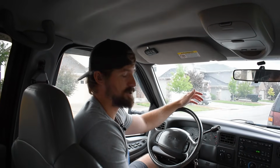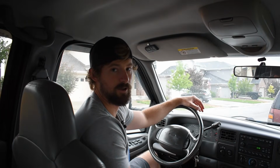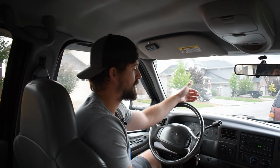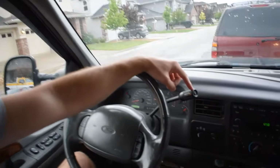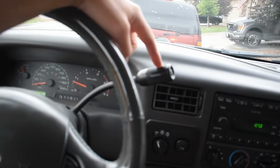Alright guys, so I've been driving my F350 around with the 7.3 Power Stroke in it, and I've been noticing some transmission problems. My transmission's been shifting pretty hard. Also, it's been carrying pretty close to about 3,000 RPMs before the transmission would shift. Something felt off with the transmission, and then I noticed that my overdrive off light has been flashing.